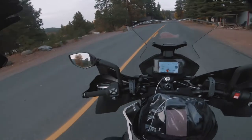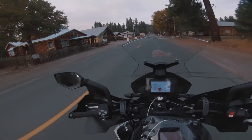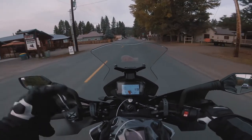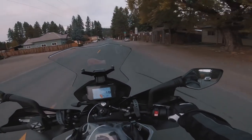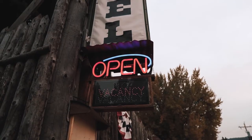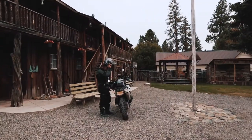All right, guys, welcome. This is it. The Oregon Old West, right here. Log cabins, museums. Oh, this is it. Sumpter Stockade. This is actually where we're staying. Park over there? Park straight in and then park straight in. Okay, perfect.